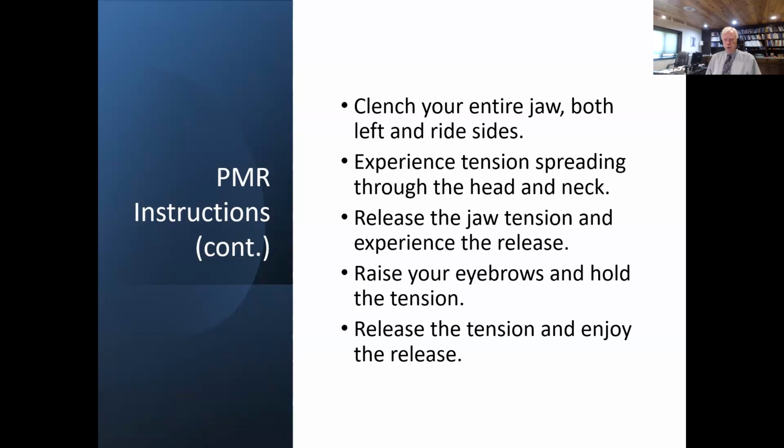And now clench your entire jaw, both the left and the right sides. That's the right side and the left. Experience the tension spreading through the head and through the neck as other muscles tense along with the jaws. And now release the tension in the jaws and experience the release, experience the relaxation. Take some comfortable, gentle breaths, allowing yourself to relax the entire body at this moment, the muscles released, loose and limp.